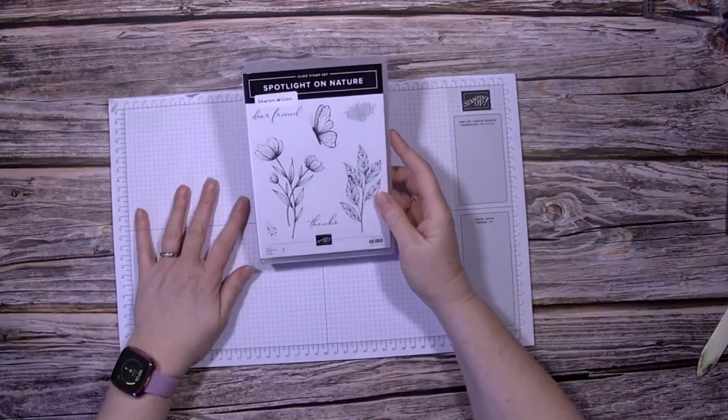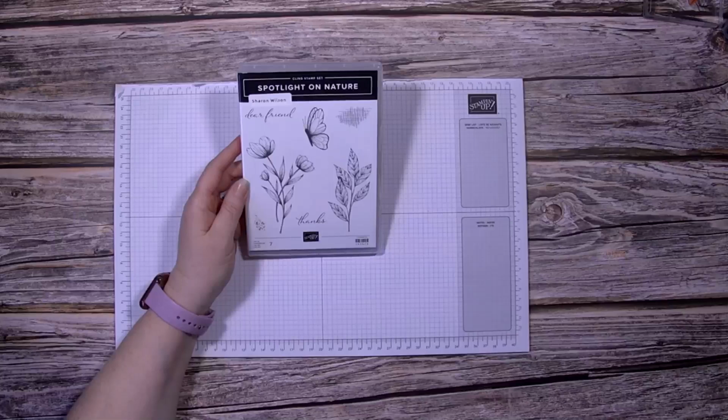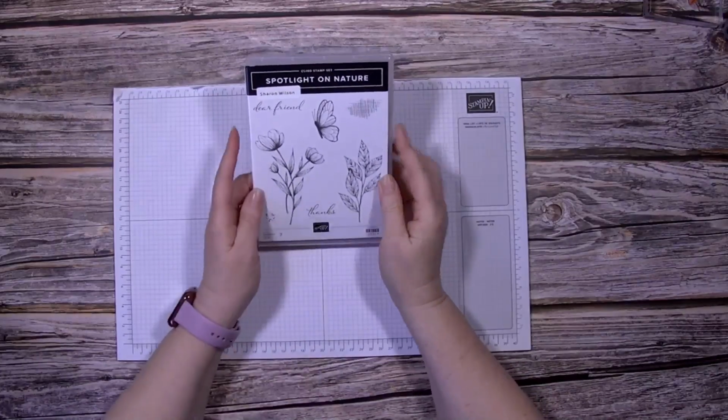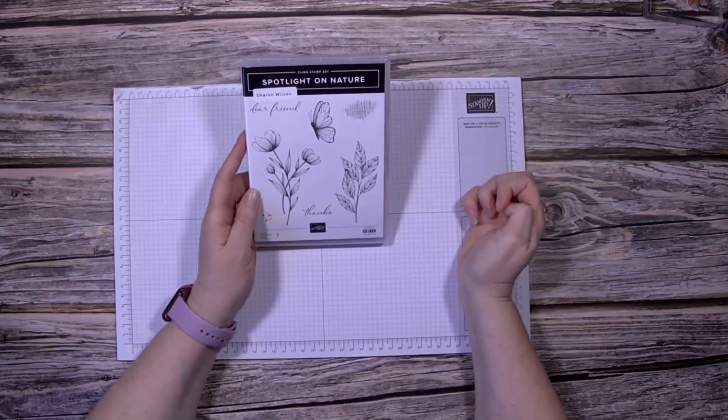But yeah, I'm hoping that you'll enjoy all the cards that I've created. So let's get started on this one. I've got two ideas first up, and then I'm going to have a bit of a play. So let me know what you think.